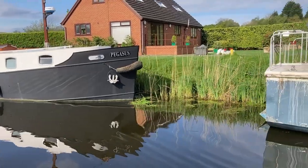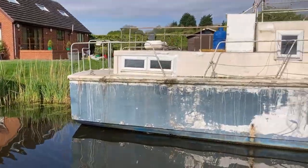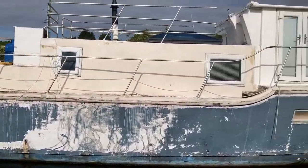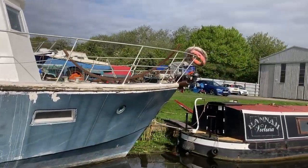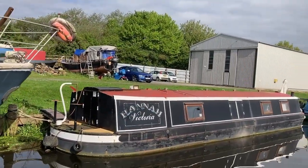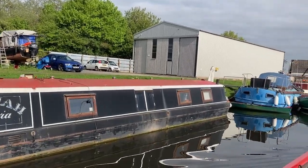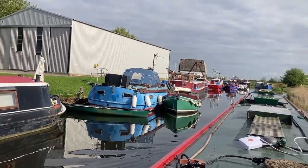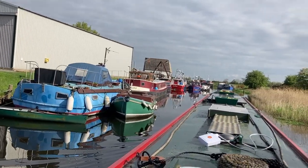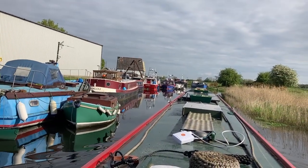That was the first boat we hired, wasn't it? Yeah, the Oxford. But we crashed. 35 foot, and we managed to crash. Oops. We should have learned a lesson from that, really. Yeah, there's all sorts of boats here. I suppose some of these have got to go out to sea, haven't they? I would imagine these are nice.